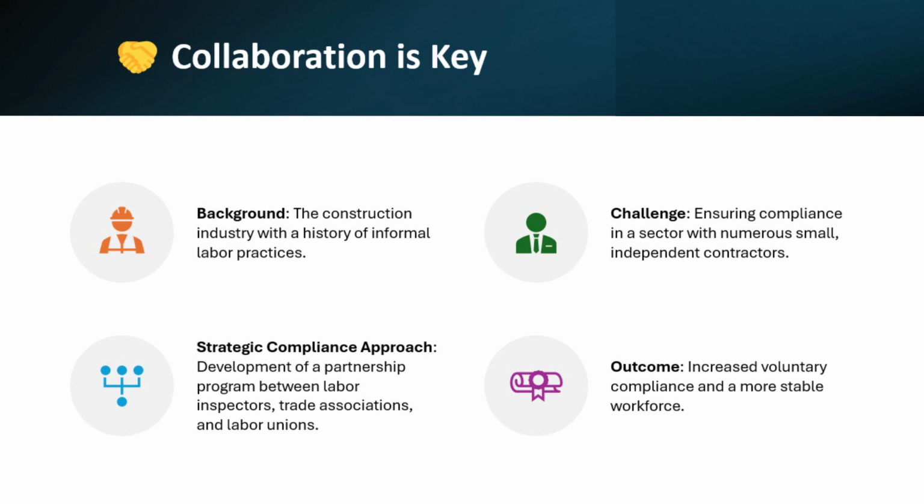This approach involves the development of a partnership program between labor inspectors, trade associations, and labor unions. By working together, these stakeholders aim to improve compliance with labor laws and regulations in the construction industry. The partnership program involves regular communication and collaboration between labor inspectors, trade associations, and labor unions. They share information, provide training and guidance, and work together to identify and address non-compliance issues. This approach seeks to create a more cooperative and proactive environment where compliance is encouraged and supported.